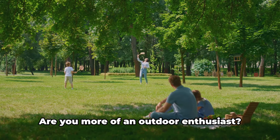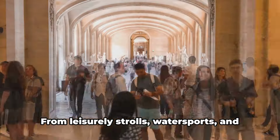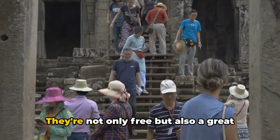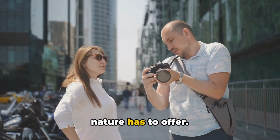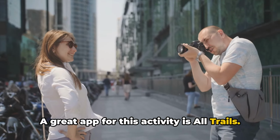Well, the world is your playground. Parks and beaches often come at no cost and offer a variety of activities. From leisurely strolls, water sports, and picnics to free concerts and plays, the possibilities are endless. And let's not forget about hiking trails. They're not only free, but also a great way to take in the breathtaking views that nature has to offer. A great app for this activity is AllTrails.